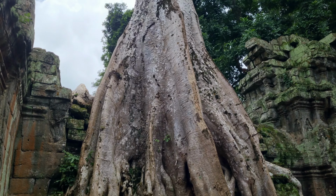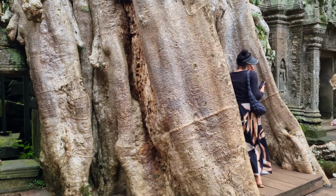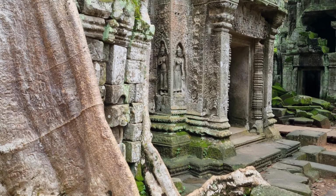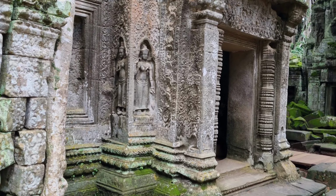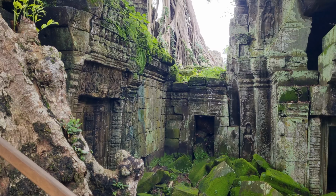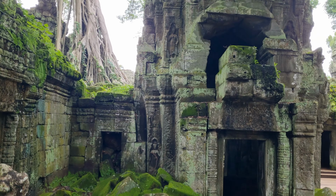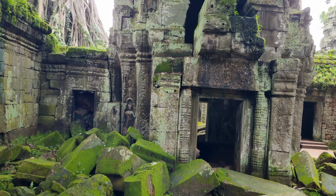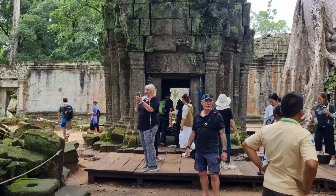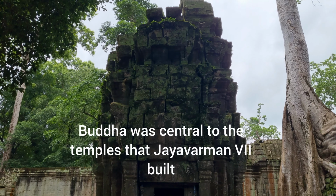Look at these trees. A lot of tourists, even in the non-touristy season. Imagine in the high season what it'll be like. You'd rather be here during the non-touristy season. You come here for two things: architecture and the trees that embrace the architecture. There used to be a shrine in the middle of this for the Buddha.